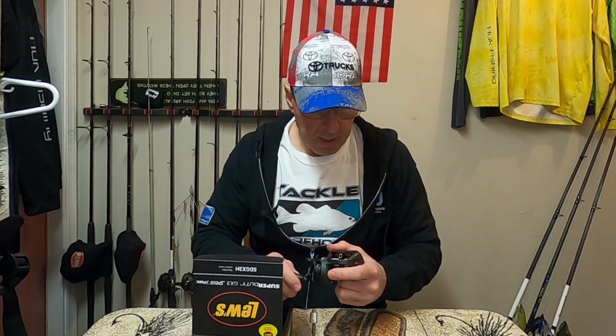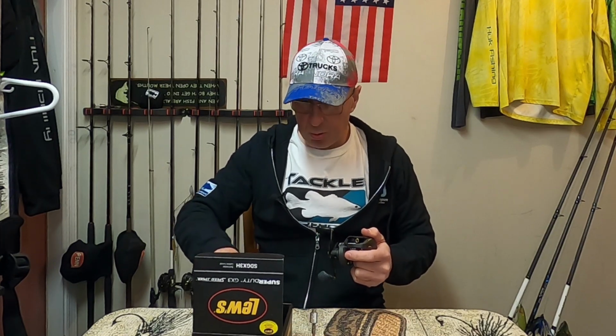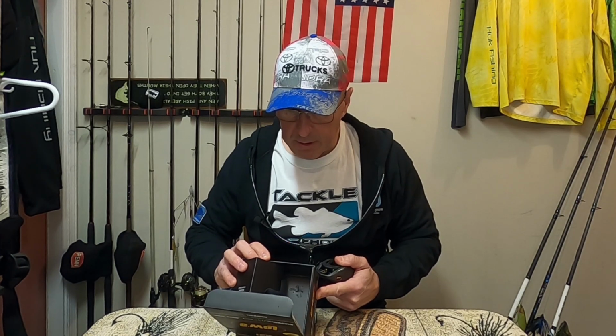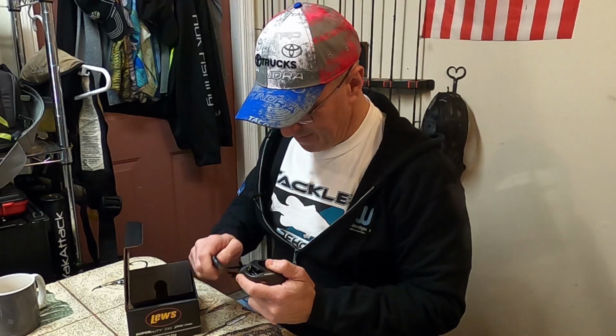I have a Cabela's Tournament Pro Z, which they don't make anymore. I have a swim bait rod that I'm going to put this on. Yeah, this is definitely a winch right here. I believe it has 24 pounds of drag. Let me see here. Yep, 24 pounds of drag. So yeah, I'll be able to pull in some hogs. If I hook anything on those Savage 3D trout, this is going to be bringing them in.